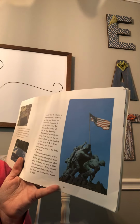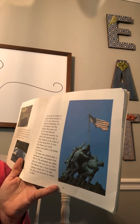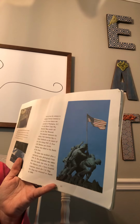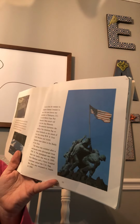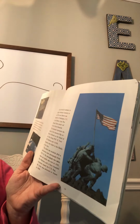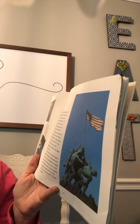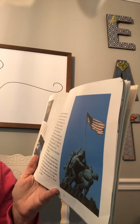The statue was modeled after a well-known news photograph from World War II. This photograph was taken when the battle was won in 1945. 5 Marines and a Navy hospital corpsman raised the U.S. flag. Iwo Jima was returned to Japan in 1968.